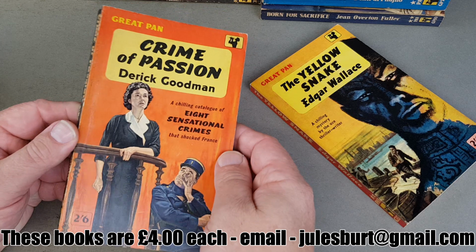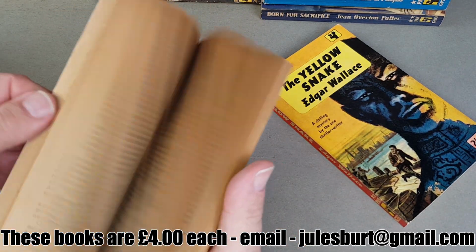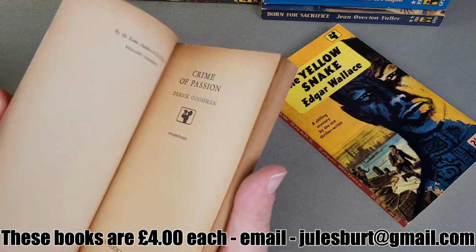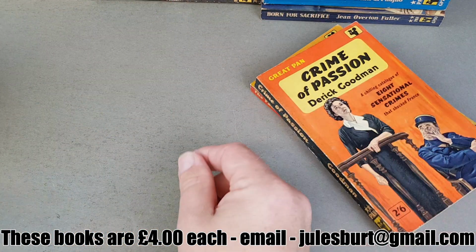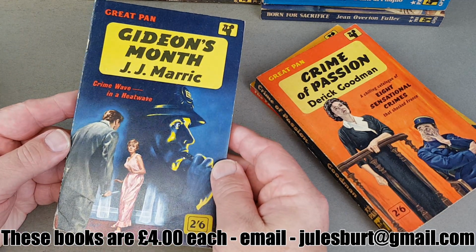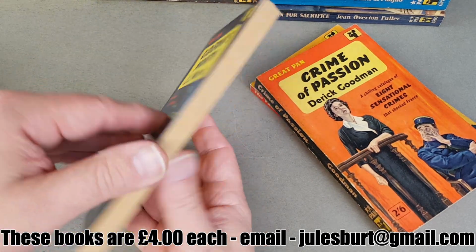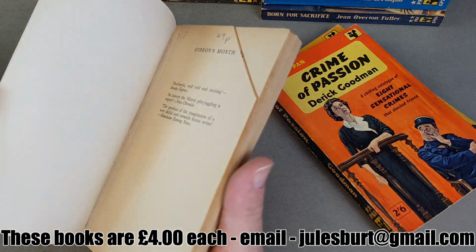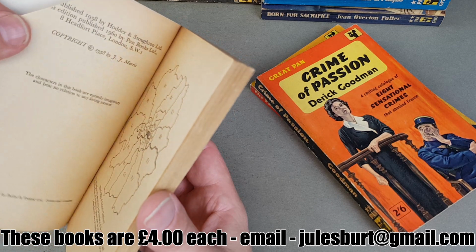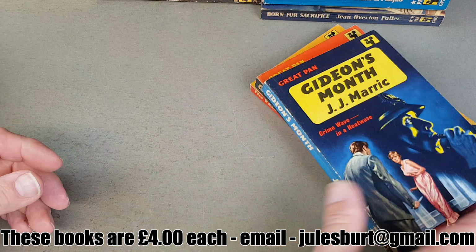Crime of Passion, Derek Goodman, G369. A little bit of wear, but still a sought after one. J.J. Marric, Gideon's Month, another one with a great Pan jacket on, G384. A couple of trims there. Even so, sought after title, that one.